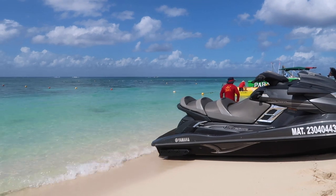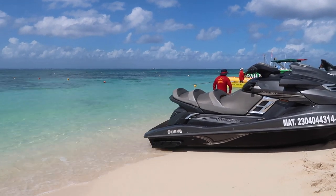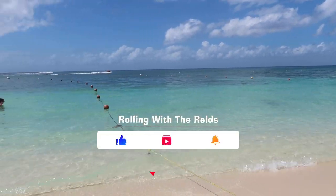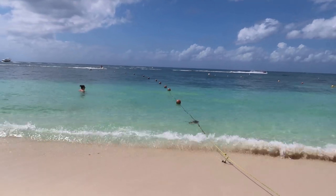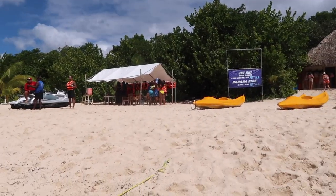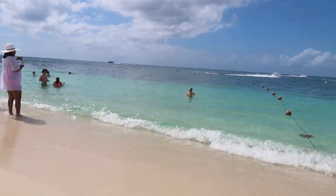I was trying to round up enough people to get on the banana boat with us. First of all, I think only one of my girlfriends might do it. And then I was trying to round up some other people. They weren't feeling it, so I don't know, we'll see. Oh yeah, I think these ladies back here are getting ready to do it. One of the girls was asking me where you go sign up.